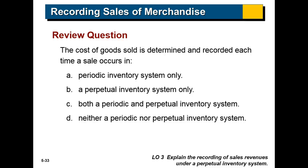The cost of goods sold is determined and recorded each time a sale occurs in A, periodic inventory system, B, perpetual inventory, both or neither. The answer is the perpetual inventory system method. We'll always know what that actual cost of that inventory is in a perpetual, right? How are you guys doing?